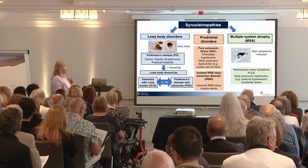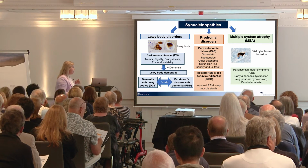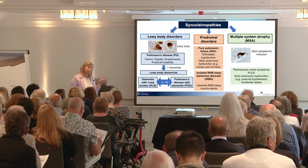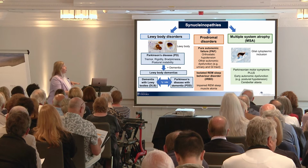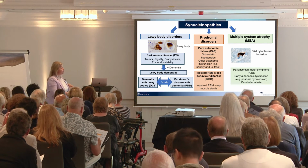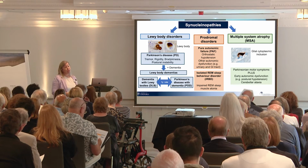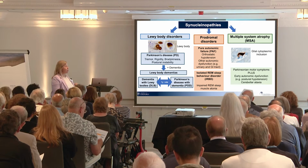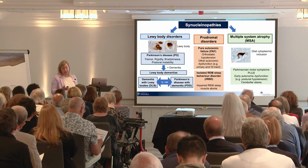And then we have the isolated REM sleep behavior disorder with that impaired REM sleep muscle atonia, which is thought to convert to multiple system atrophy and Lewy body disorders. At the moment, we don't know much about the pathology of this REM sleep behavior disorder because there's not that many autopsy studies.